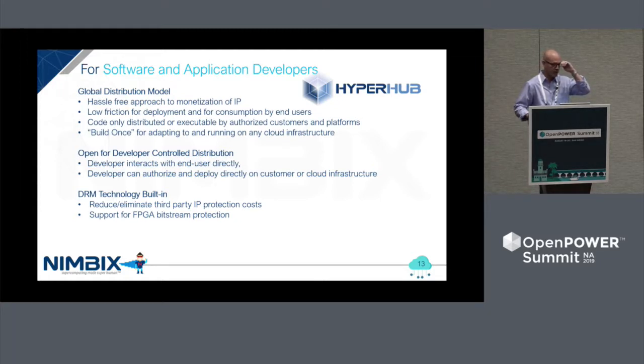And then finally, importantly for FPGAs, we have digital rights management technology built in, which supports bitstream protection, an important additional element in the case of FPGA accelerated workloads. And this will be supported both for traditional PCIe-based acceleration as well as the CAPI Snap and OpenCAPI support.